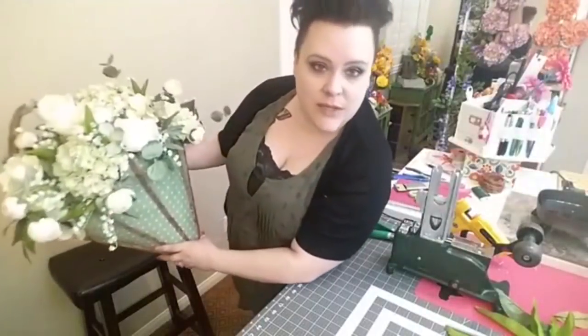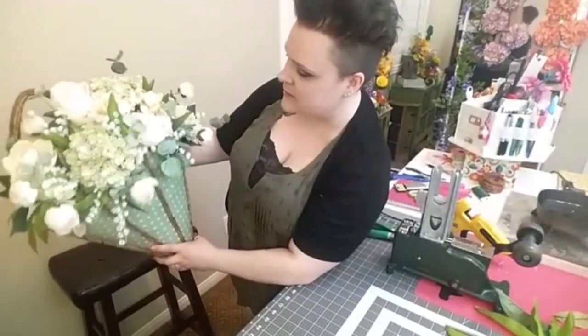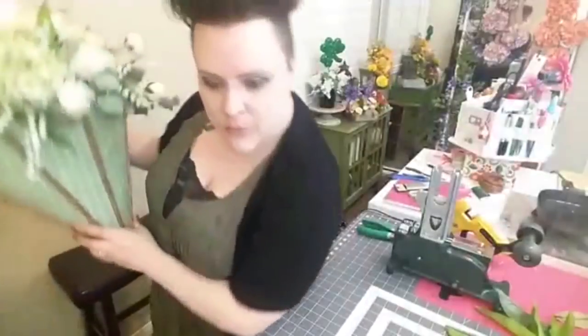I'm not going to put any ribbon. I think the flowers are doing what they're supposed to do on their own. I don't want to put ribbon in here, you guys. I think it's pretty the way it is. What do you think? Beautiful.